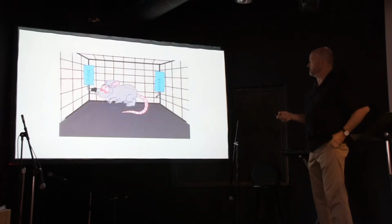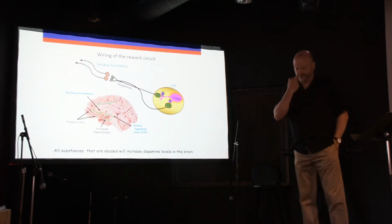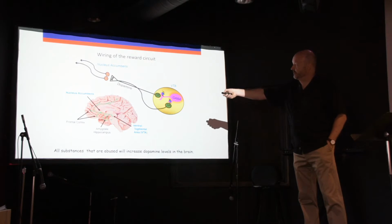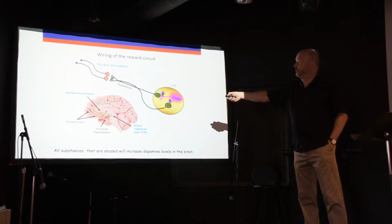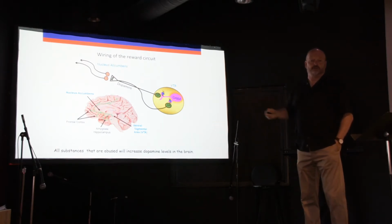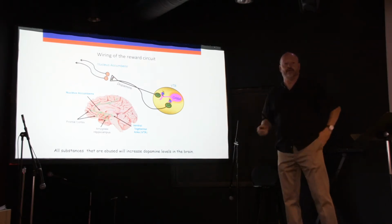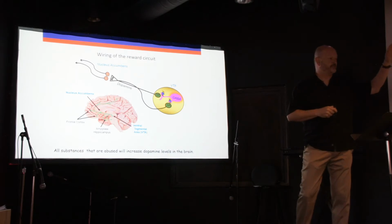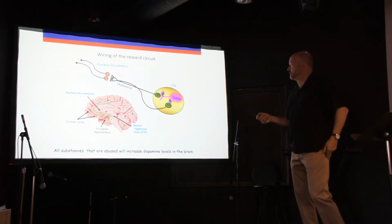Cocaine, for example, increases the amount of dopamine right here directly. It doesn't really do a whole lot over here. It works to increase the amount of dopamine in the nucleus accumbens throughout the whole brain, but here in particular. So if someone uses cocaine and gets a big blast of dopamine right here, that's the same thing as hitting the button. That's the same thing as the electrical stimulation, okay? So that's what cocaine does.